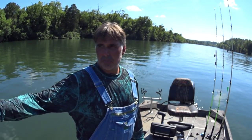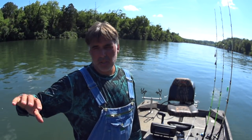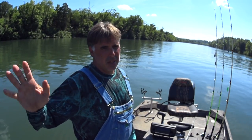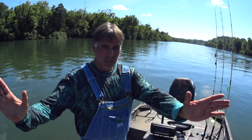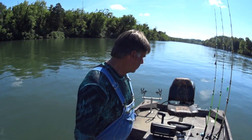I am set up just below a little island. I'm over about 17 foot. This river doesn't get real deep anywhere. About the deepest hole you can find for the first couple miles of the dam is around 24 foot of water. This is about 17, and I'm fishing that point right where the current breaks coming around an island.